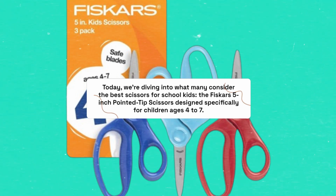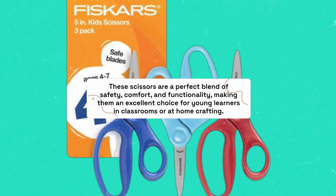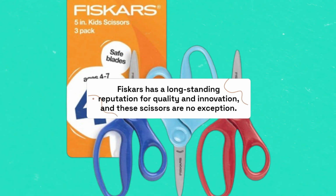The Fiskars 5-inch pointed tip scissors designed specifically for children ages 4 to 7. These scissors are a perfect blend of safety, comfort, and functionality, making them an excellent choice for young learners in classrooms or at home crafting. Fiskars has a long-standing reputation for quality and innovation, and these scissors are no exception.